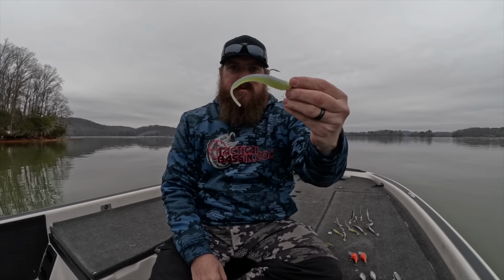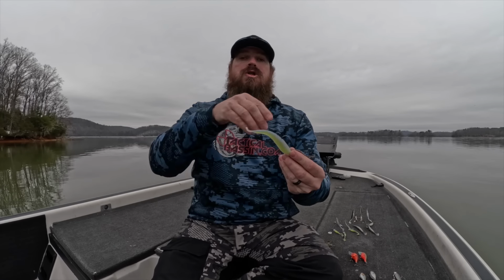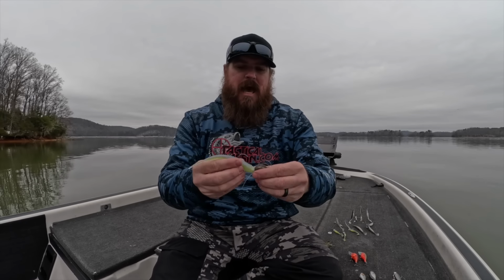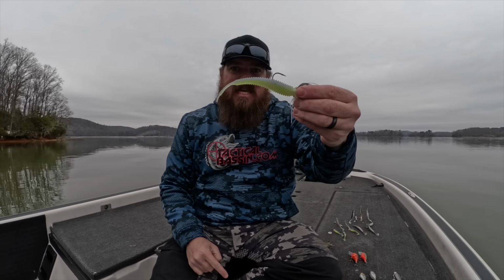spunk shad, okay? Hog Farmer makes the spunk shad. Missile Baits also licenses the spunk shad from Hog Farmer. So both companies have that bait in completely different colors. There's awesome colors in both lineups and you should take a look at them. But for me, the 5.5 size is the deal.